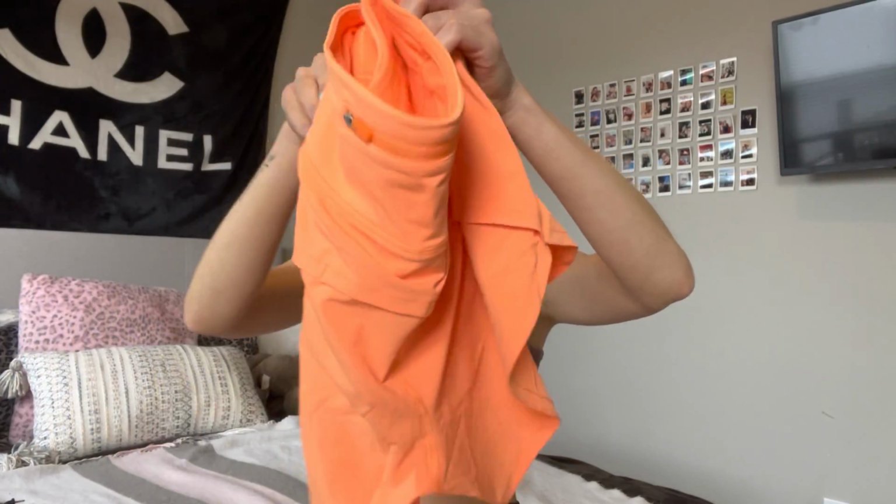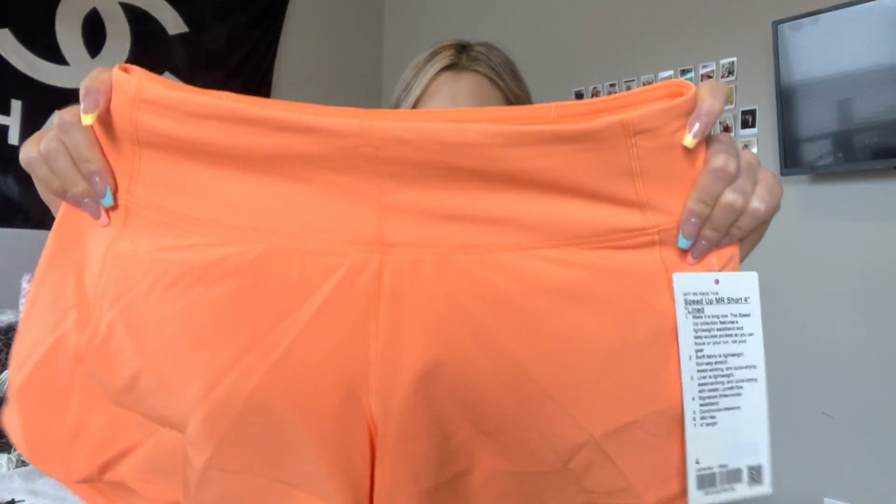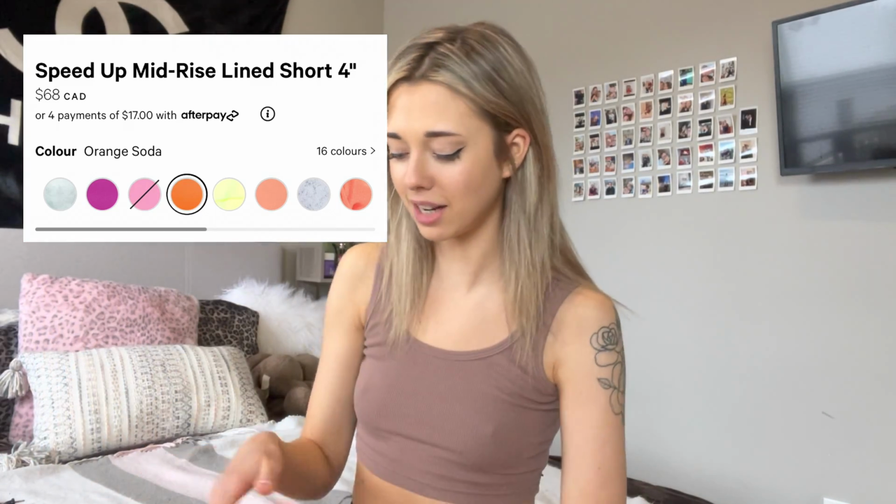They have a little zipper on the back. I've never tried their speed up shorts before. They have the little symbol on the butt. These are so cute. They have like a little elastic waistband so you can pull and adjust it, so if they're like too big or whatever. And they have a little spot for your cards. It's gonna be so cute. I am obsessed with this color. They have these in a bunch of like pastels too.